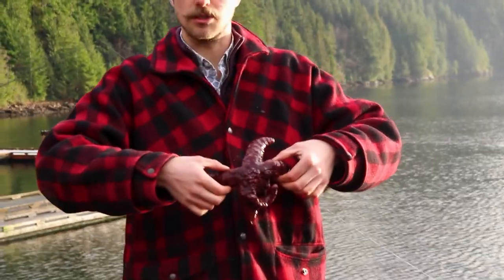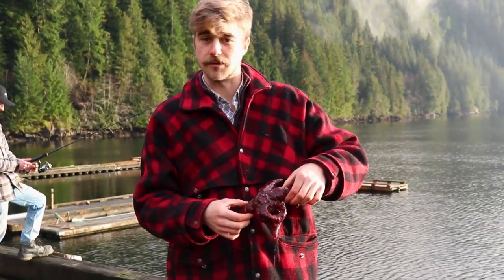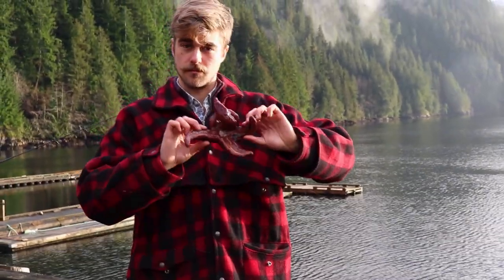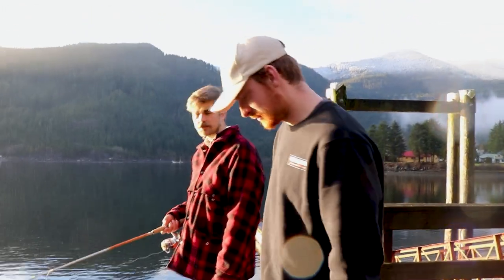We did catch a sea star. I don't recall what type this is, but it counts for something. Definitely. How did you catch a starfish? It takes years of training and practice.